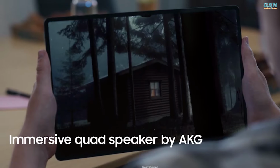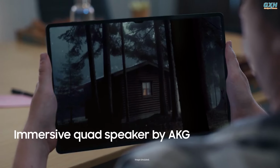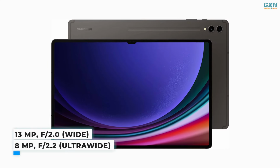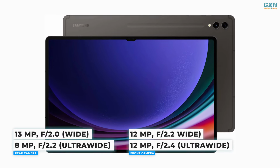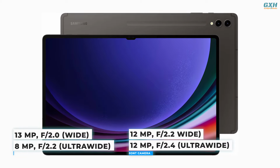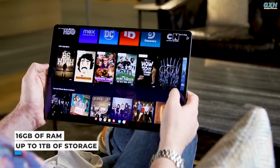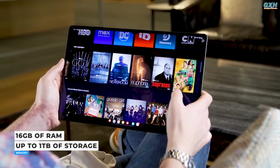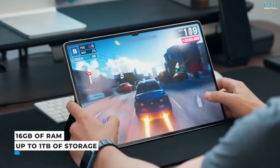The tablet also packs 4 AKG-tuned speakers. There's also support for Dolby Atmos. The Tab S9 Ultra is equipped with upgraded 13MP and 8MP rear cameras and 12MP ultra-wide front cameras. It packs a Snapdragon 8 Gen 2 for Galaxy chipset with up to 16GB of RAM, and the storage goes up to 1TB. In other words, this really, really wants to convince you it can replace your laptop.